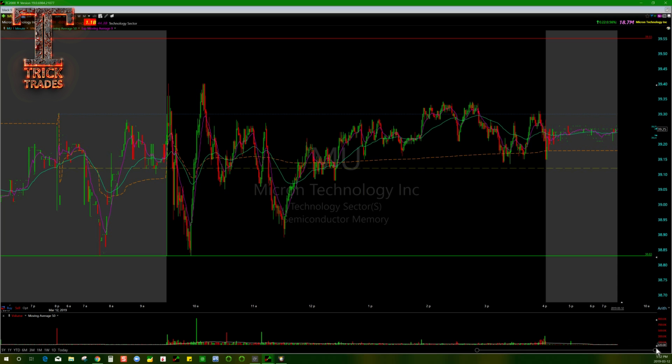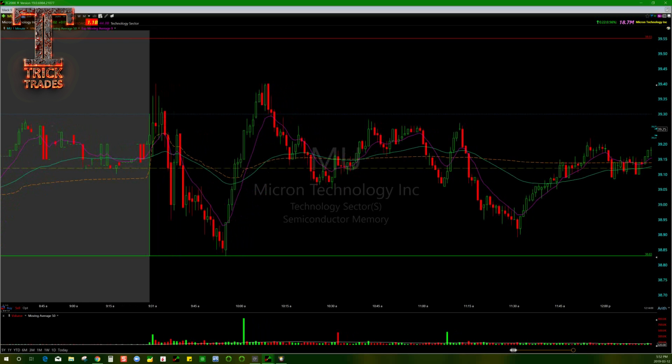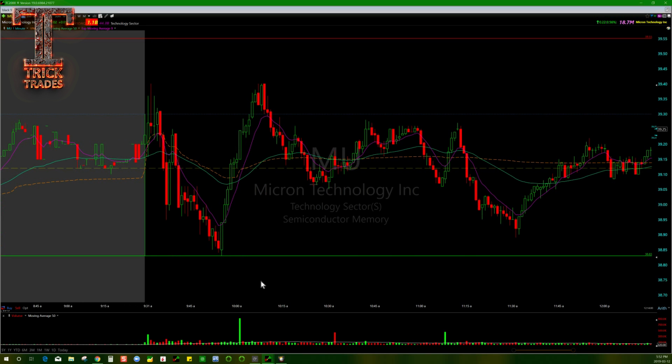Now, I'm going to zoom in here because I really want you guys to see just how accurate the TrickTrades strategy is. So this level here at 38.83, do you see where it came down to? And the whole time that this was happening, I first called out up here that there is a possible short. I said it's starting to get pretty wicky. I do like it for a short.